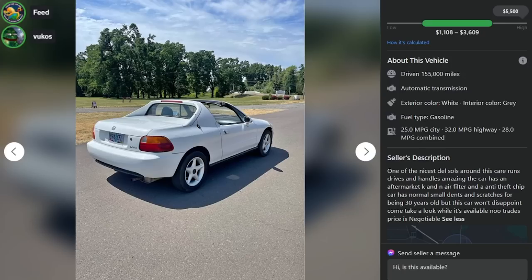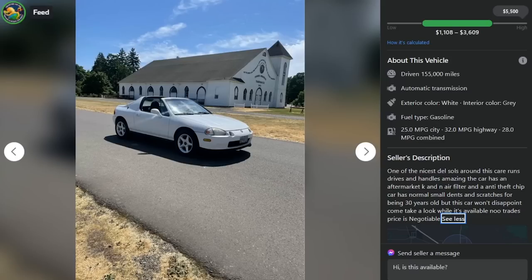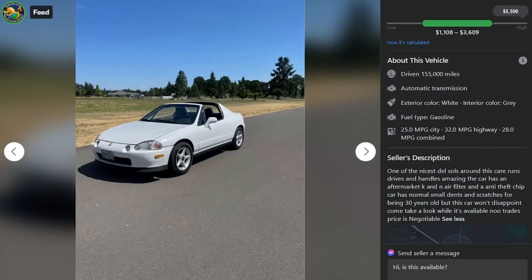Car has normal small dents and scratches for being 30 years old, but this car won't disappoint. Come look at it while it's available. No trades. Price is negotiable. Every picture is from 50 feet away.